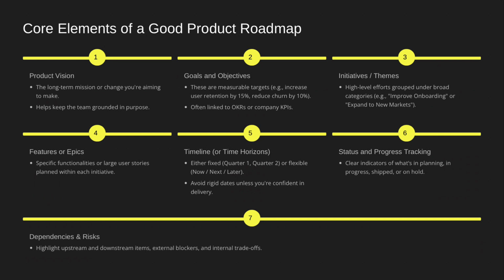And then there's the timeline. This can vary a bit, can't it? Oh, yeah. Could be fixed quarters, Q1, Q2, or more agile, like now, next, later. I like that one. Me too. It's great for dealing with uncertainty. The key thing, according to the source, is avoid locking in rigid dates unless you're really, really sure. Because overpromising kills trust. Big time.